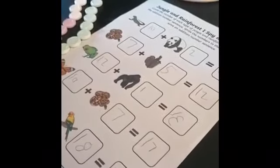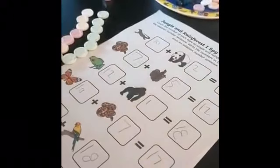What else could you count, Luca? What other resources could we use to help us count? We can use crocodile sharks. Yeah, if we had some toys, we could maybe use toys to count, couldn't we? Or bicycles, little bicycles.